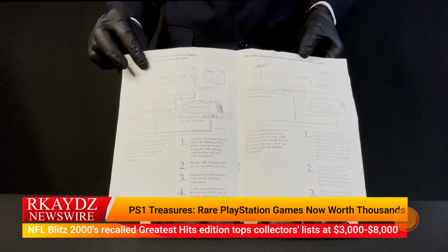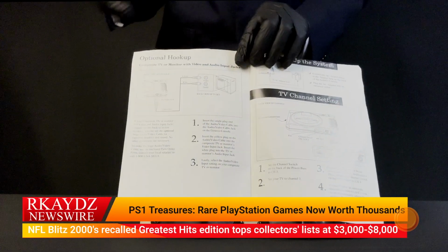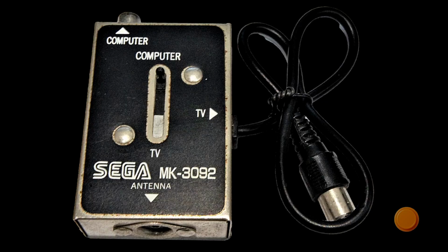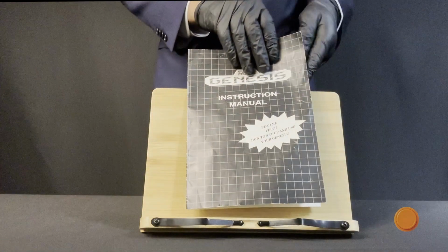Today, most consoles are designed to be idiot-proof. Cost-saving for the companies, perhaps, but something was lost in the process. I'm sorry, I gotta get right back to those RF switches, people. Come on, those were the days. You know you're in the retro trenches when you're dealing with an RF switch.